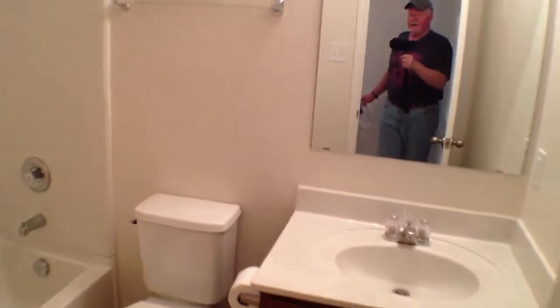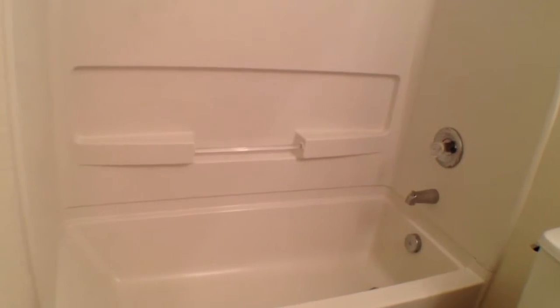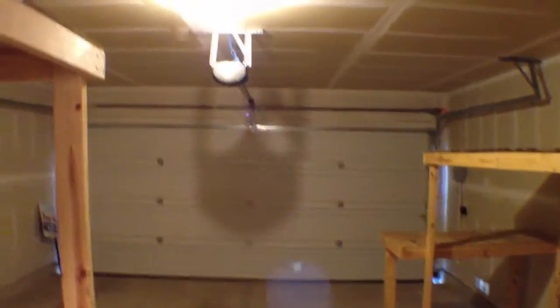And we have another bedroom downstairs. Another full bath, single vanity, tub, two-car garage with garage door opener, and some nice shelving.